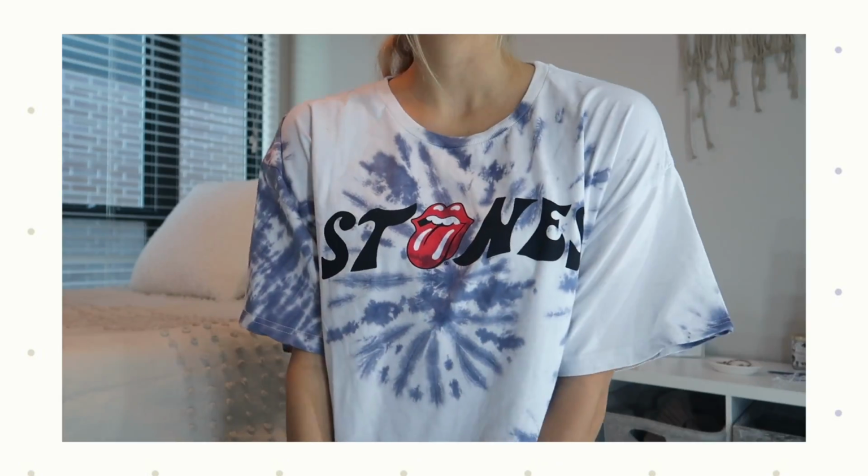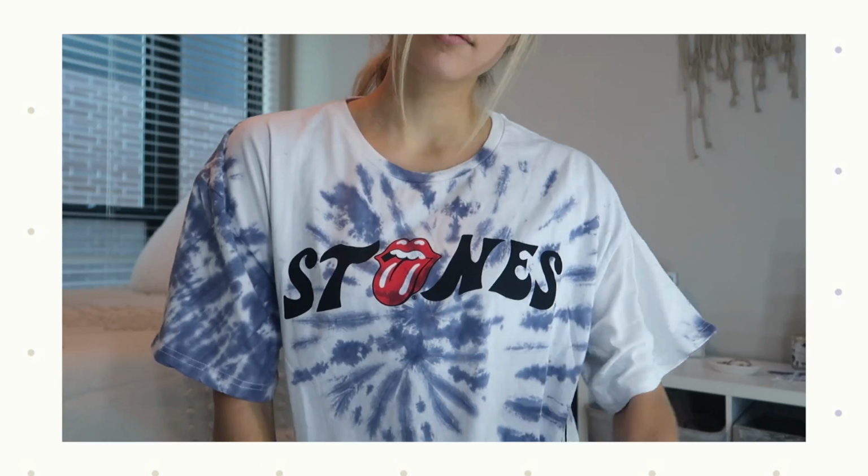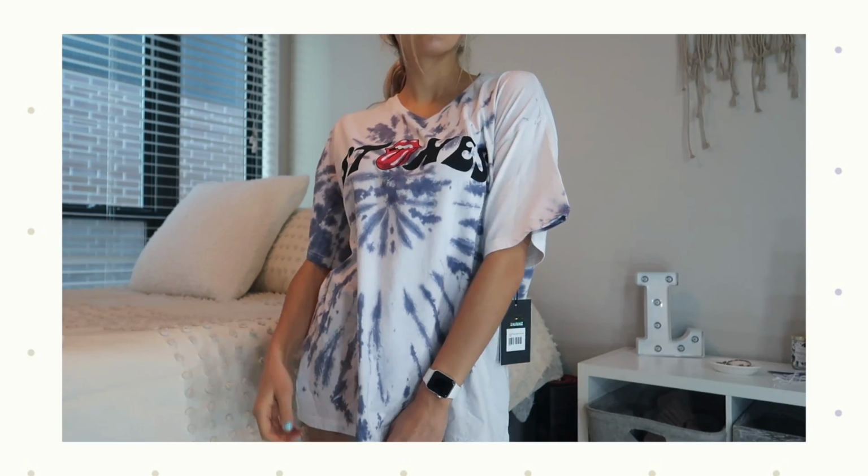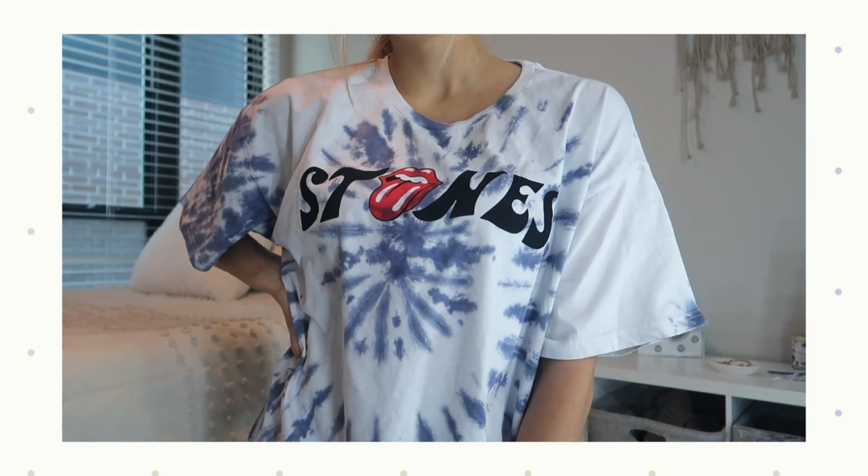And then this next top I got is just an oversized Rolling Stones big t-shirt, and I thought this would be so cute with some biker shorts or even just some leggings and a jean jacket thrown on top of it. Or on Princess Polly, I also saw they have such cute faux leather blazers right now, and I feel like this would be so cute under those. So I honestly might pick up one of those so I can wear it with this and obviously a bunch of other pieces. But I just thought this was the perfect essential for the winter time, because you can layer turtlenecks underneath it and make it super cute, but also comfy, because we're all about that.